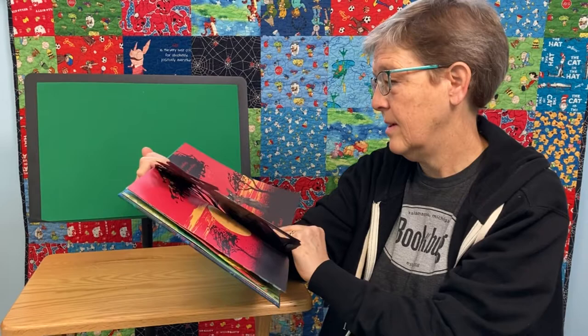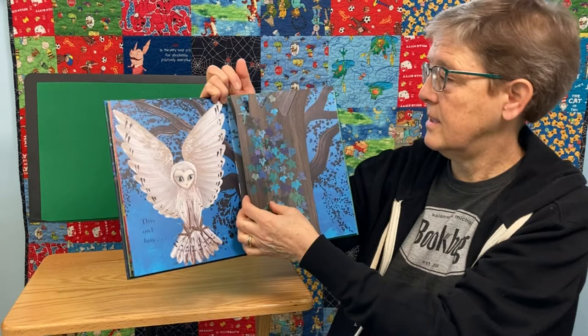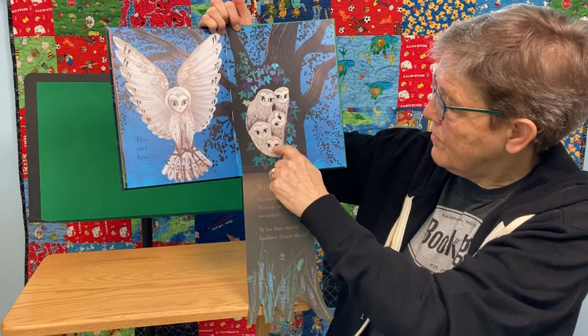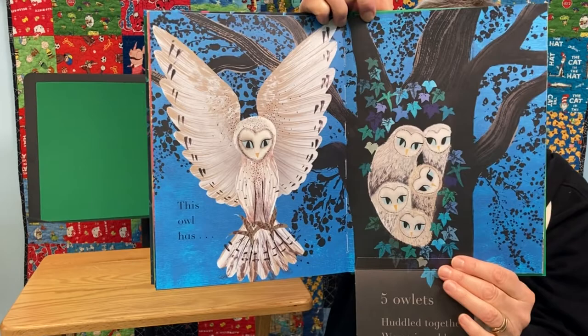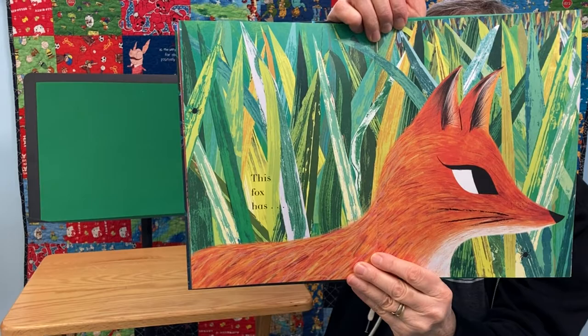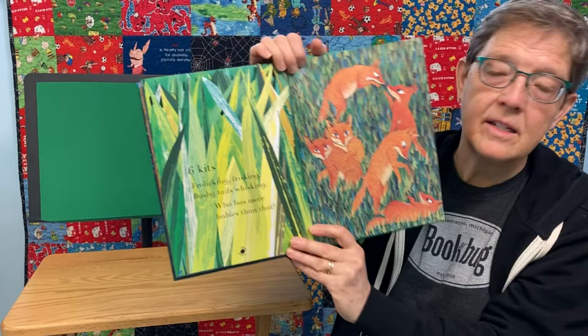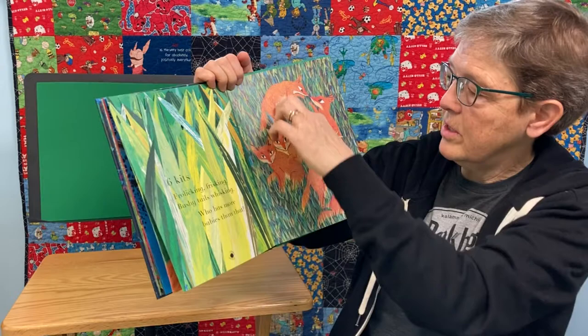This is so beautiful. This owl, how many babies do you think the owl has? Let's see. Five owlets. One, two, three, four, five. Huddled together, warm in cold weather. Who has more babies than that? Ooh. This fox has six kits. Baby fox is called a kit. Six kits, frolicking, frisking, bushy tails whisking. One, two, three, four, five, six. Who has more babies than that?